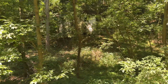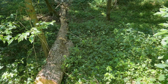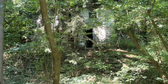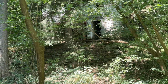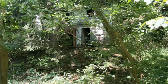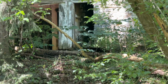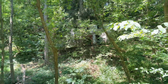I'm gonna stand in the middle here. I don't know how dry the canal bed is there. Let me see if I can, there we go. Zoom in a little bit. Little 2-story house. Looks like it has some kind of foundation there. Just tucked away in the woods here. Zoom in a little more. There we go. Zoom back out.